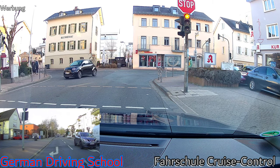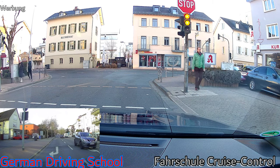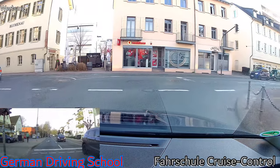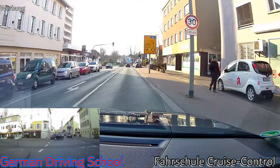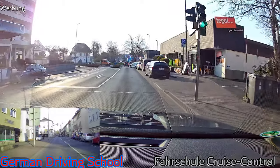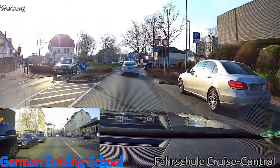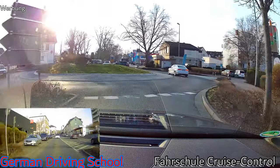We did everything. We did the parking, we did the emergency braking, we did the turnaround, we were on the highway, we had the right before left situation, we had the normal city speed, the normal city streets. And it is an exchange of a license. It's a transfer of a license to a German license. Go into the roundabout and take exit number 2, and then we go back to the Esso gas station.